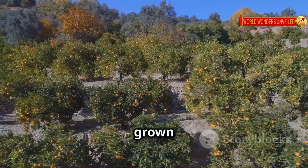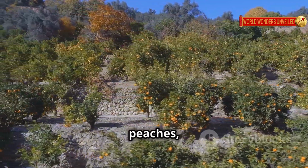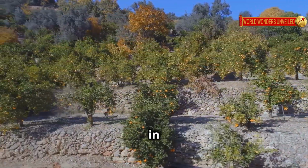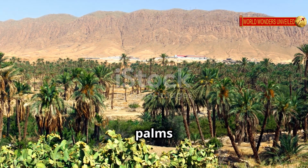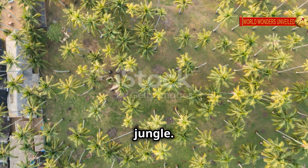In the shade of the palms are grown many other kinds of fruit trees: oranges, olives, figs, apricots, peaches, pomegranates, and jujubes, interlaced with large grapevines that often hang in festoons from the palm trunks. Beneath the trees are small plots of garden vegetables, barley, and alfalfa. Neither date palms nor other trees are planted with any regularity, and the growth is often so dense that the garden resembles a tropical jungle.